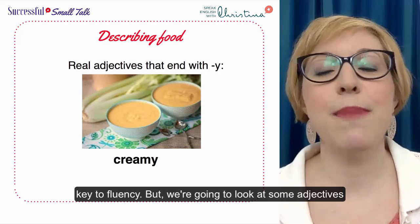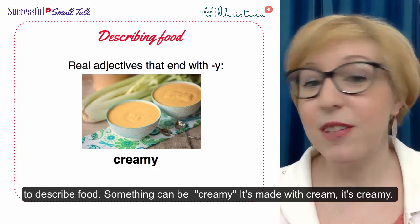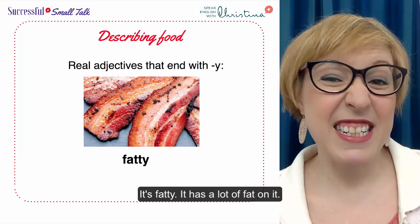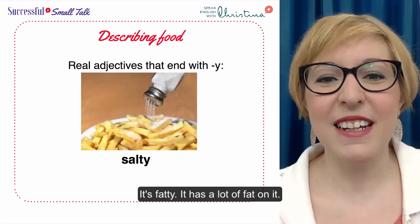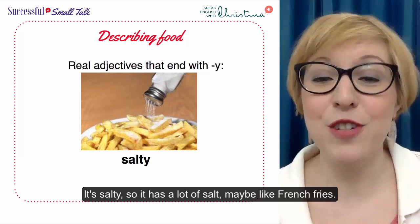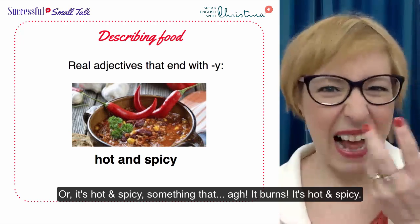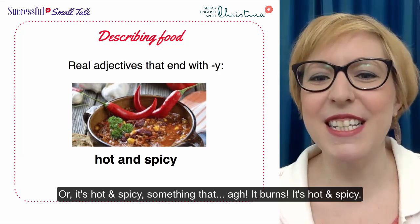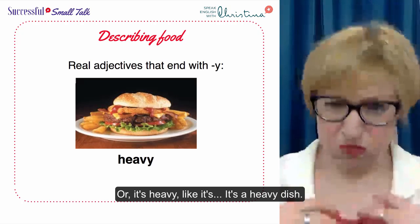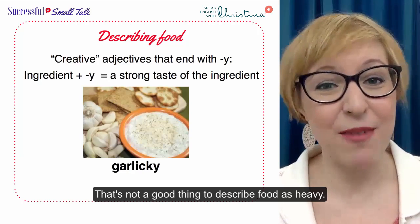But we're going to look at some adjectives to describe food. Something can be creamy. It's made with cream. It's fatty. It has a lot of fat on it. It's salty. So it has a lot of salt, maybe like French fries. Or it's hot and spicy, so something that burns. Or it's heavy, like it's a heavy dish.